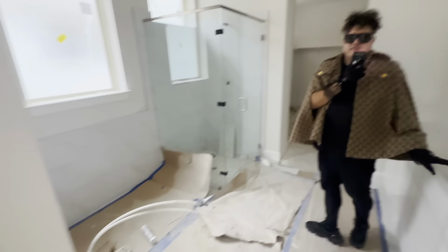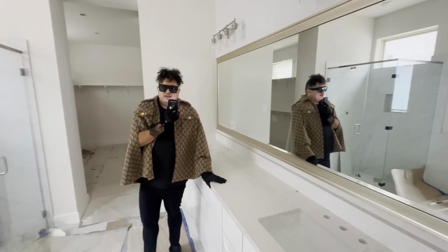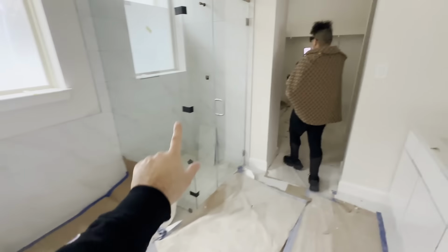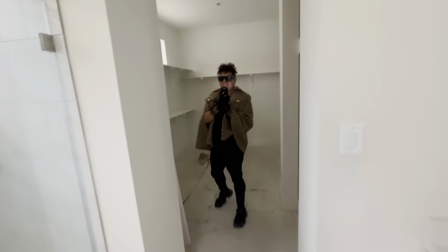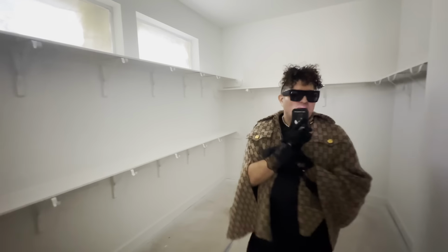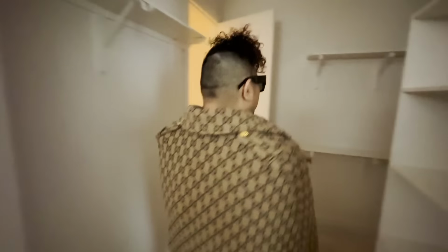This kind of reminds me of your restroom that you had in your house. Very similar. It's kind of like that. Like the tub would go right here. Except your closet was not this. Oh my God, this is everything. How big this is. And then it wraps around here to the right.